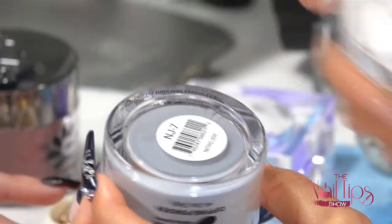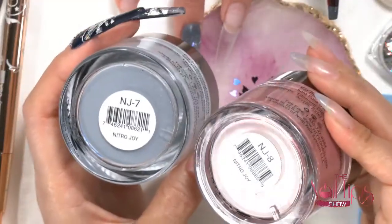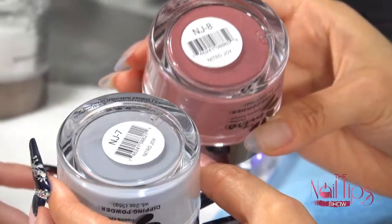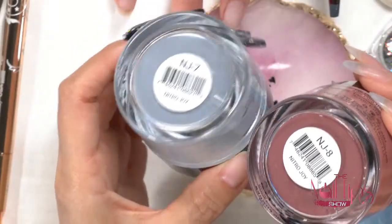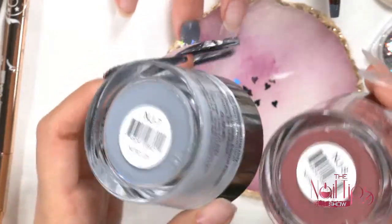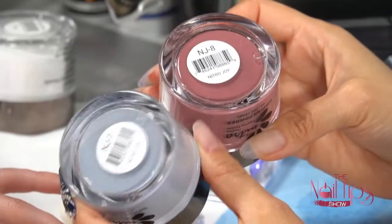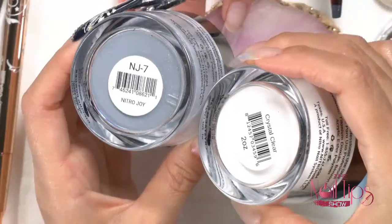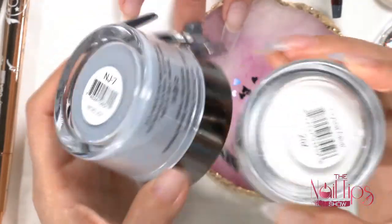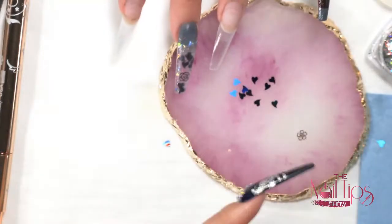So NJ7 and NJ8 are the two colors I'm using from the newest collection from Nitro, which is their holiday collection. I feel like these two are really versatile, where you could use them for fall and winter as well. And of course, you can never live without crystal clear, especially when you use it with high pigmented colors. So today I'm using it with monomer.